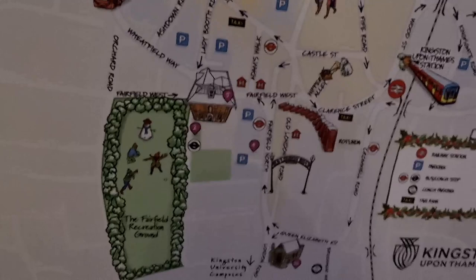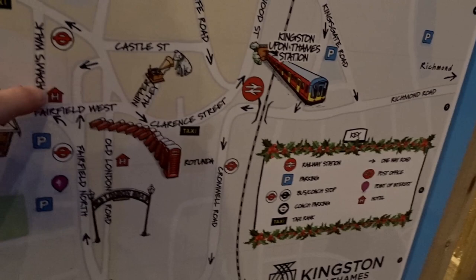Around, have a look. We are on Penman Road, just as you come in. The Kingston Bridge, I'm about here. Kingston Bridge is up there towards Hampton Court Palace. You see it right up the top. And then the rotunda's here, plus the artwork, telephone boxes.